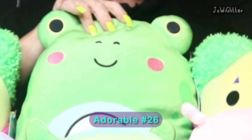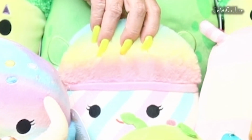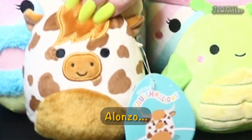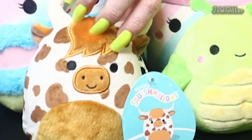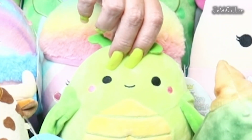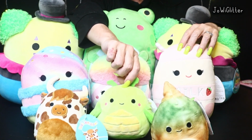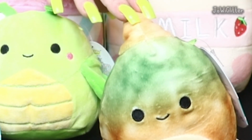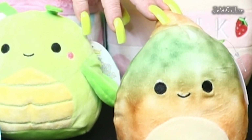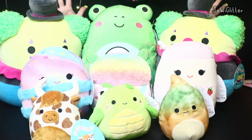Micah, the adorable, very balanced frog. Amandine, the macaron. Bevan, the cotton candy. Amelie, the strawberry milk. Alfonso, the longhorn cow, who is so cute. And I think I need all of the longhorn cows now. Pilar, the adorable grasshopper, who is a duplicate. And I think I will be giving him away to one of you guys. And Marissa, the adorable little dinosaur, who is my first dinosaur. I'm so happy to have them all in my Squishmallow family. Oh, I just love them all.